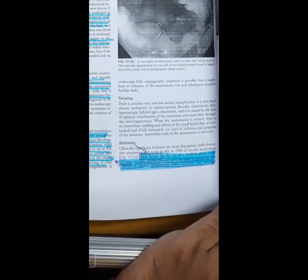Next, coming to the stricture. Risk factors for strictures are use of a small diameter stapler. A 25 millimeter circular stapler should never be used in colorectal anastomosis in adults. Other risk factors are anastomotic leak, ischemia, radiation and so on. Treatment will usually be endoscopic with balloon dilatation, radial incisions, or positioning of an endoluminal stent.